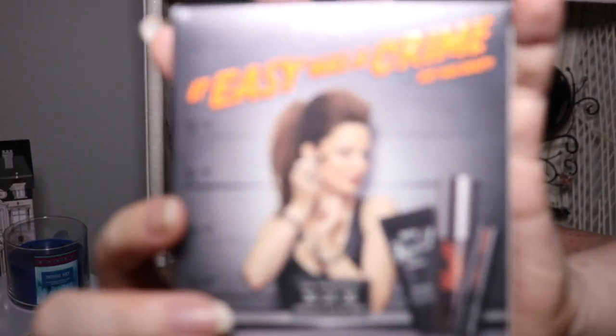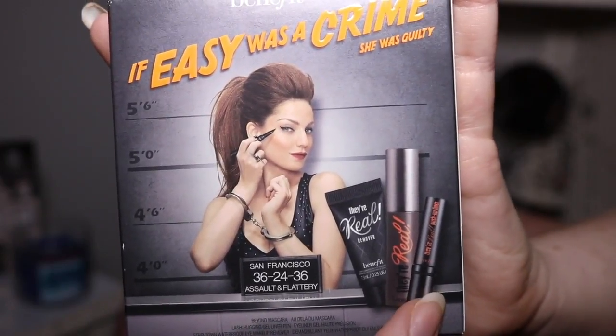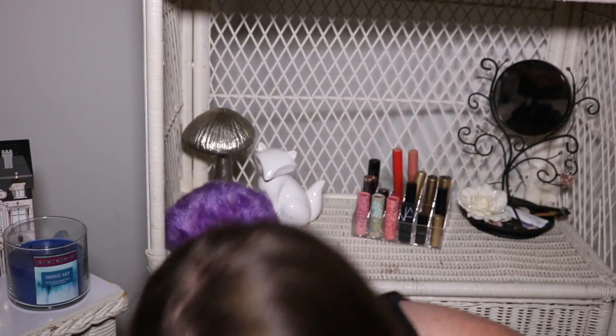And then the last thing, I did not expect this. This is so cool. I think this was a free gift at Ulta when you spent so much money. But this is from Benefit and it says, "If easy was a crime, she'd qualify." It's a 3-piece little mini set that has their real makeup remover, their real pointed eyeliner, and their real mascara. I swear I've checked the price on this. I want to say it's worth like $25 for this little thing. That's crazy, if memory serves me correctly. And she just literally threw it in, like, you guys are awesome. I love you. You guys are fabulous. And I'm like, girl, you're amazing.